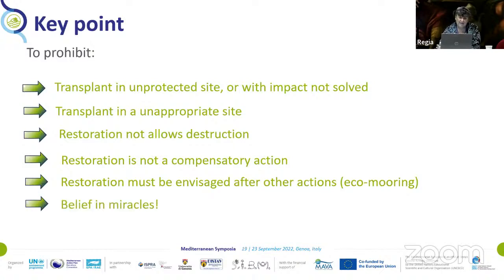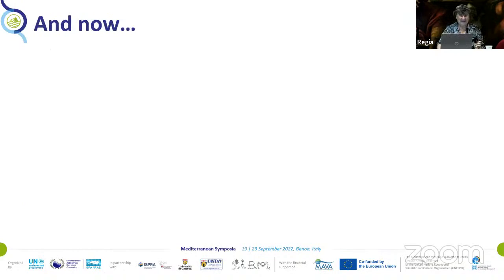And in fact, you must not believe in miracles. The growth of the meadow is very slow, and you can say, yes, I can put an experiment and tomorrow all will be perfect. So it's a key point.